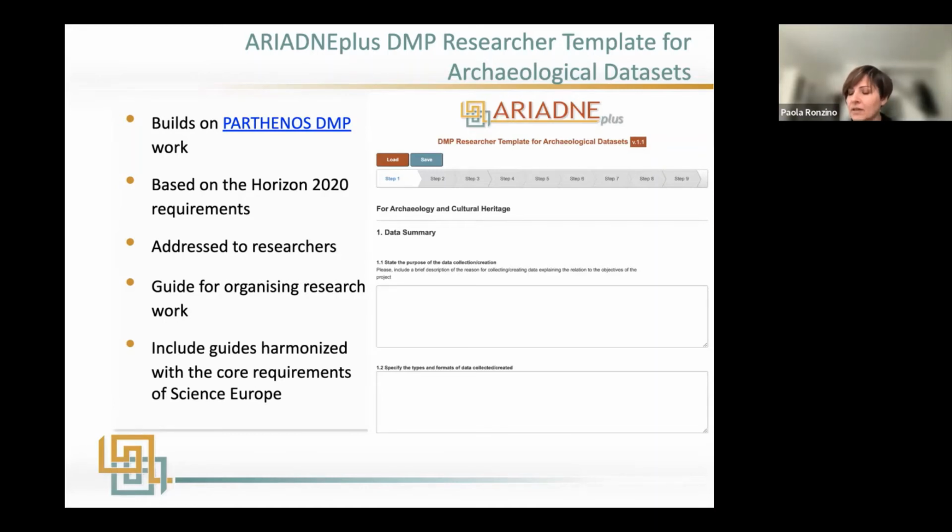The survey was then extended to other experts of the domain, which provided a comprehensive framework of the standards and best practices for creating, storing, and sharing data used by the archaeological community.